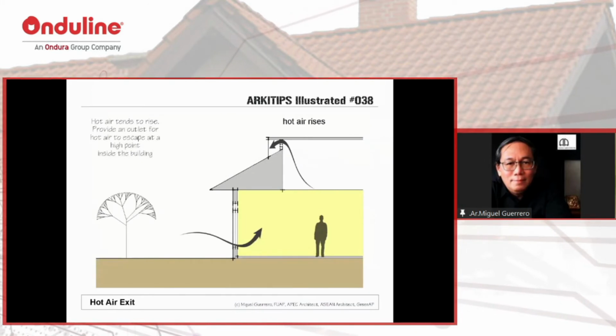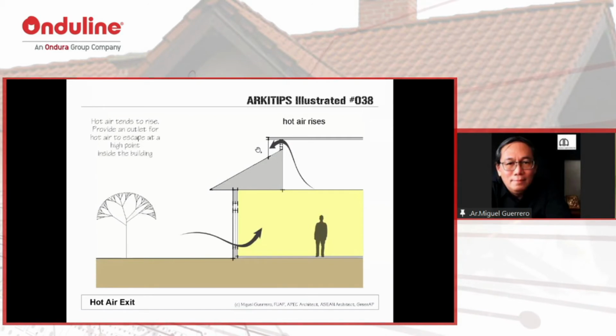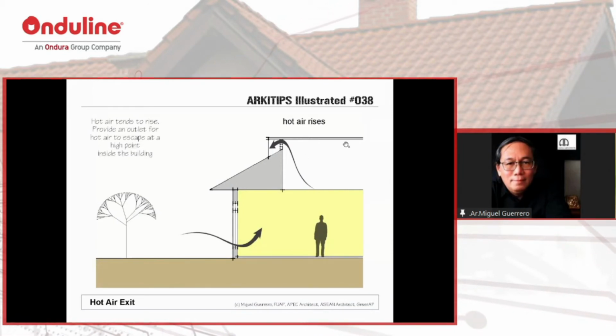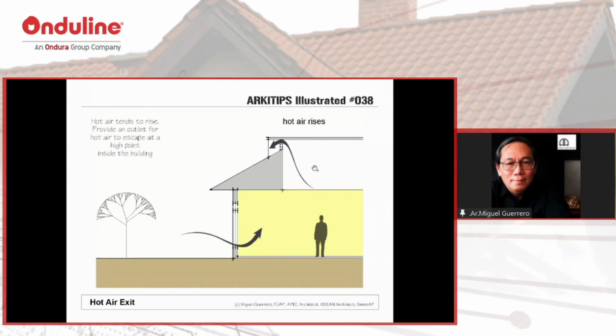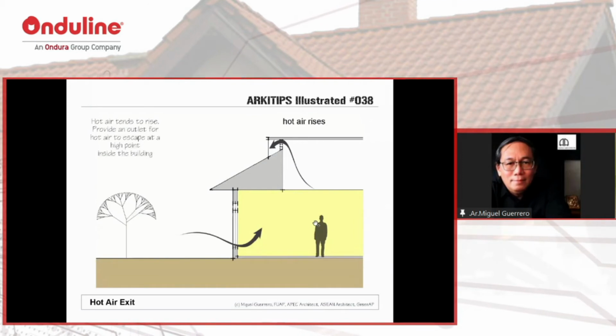No matter what you do, make sure you have an outlet for your hot air to get out on the top of the roof. You know, sometimes we have a hip roof, and normally what happens is that we have our ventilation slits only here at the eaves. So even if you have the ventilation slits at the eaves, the hot air is going to get trapped in the apex of the roof. And if there's no way for it to get out, then it's going to bring that heat radiation little by little to the area where the people are. So make sure that we have a way to get the hot air out on the highest portion of the roof.